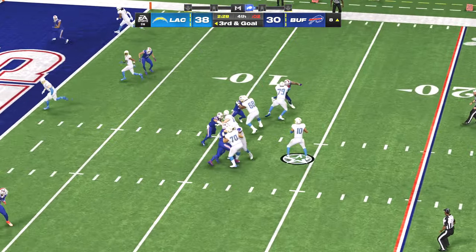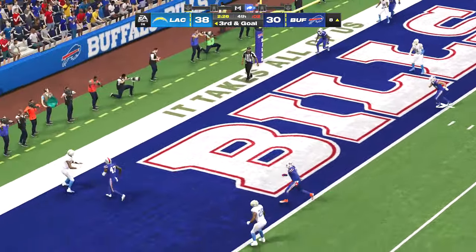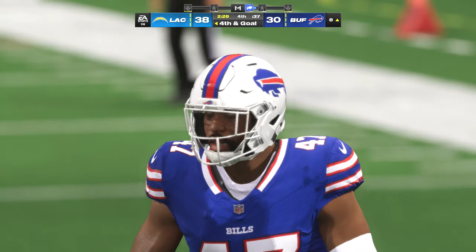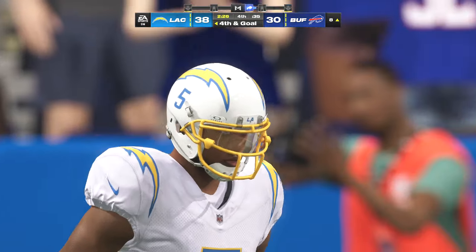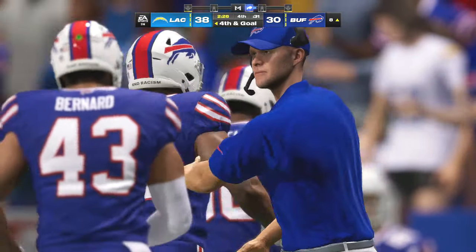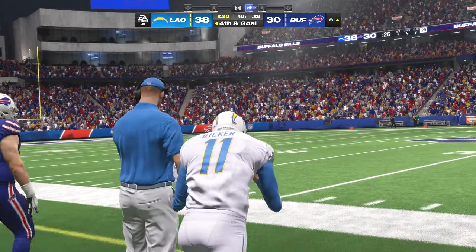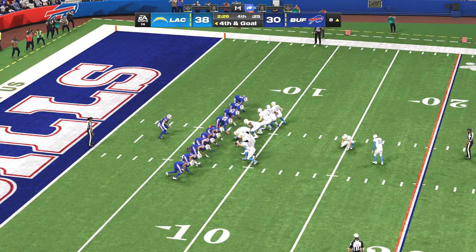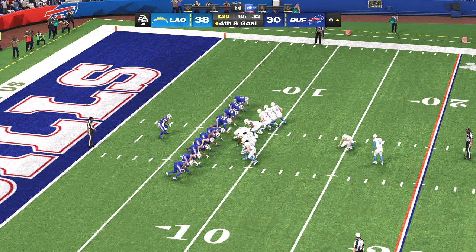Now Herbert, third and goal. He had him. He was open, but he couldn't get it to him. It's incomplete. Let's give this defense some credit now. They let the guys get downfield, but when push came to shove, they stood their ground. Now they'll likely force a field goal attempt. So now one of the biggest kicks of the night is forthcoming, this to perhaps salt this one away.